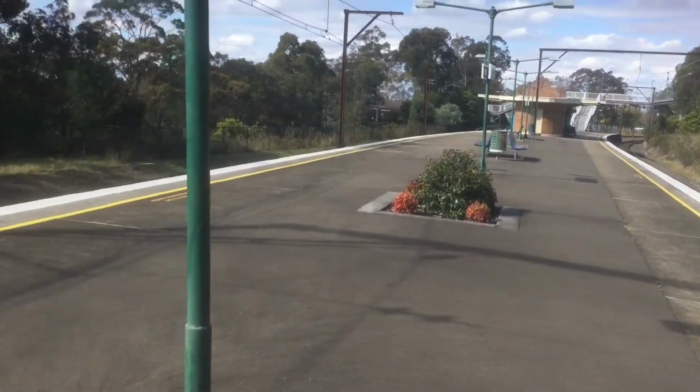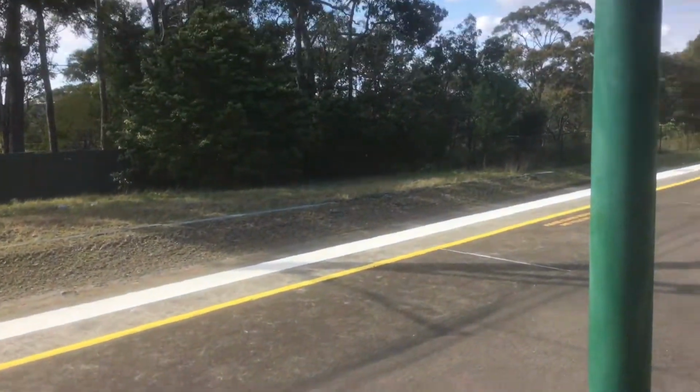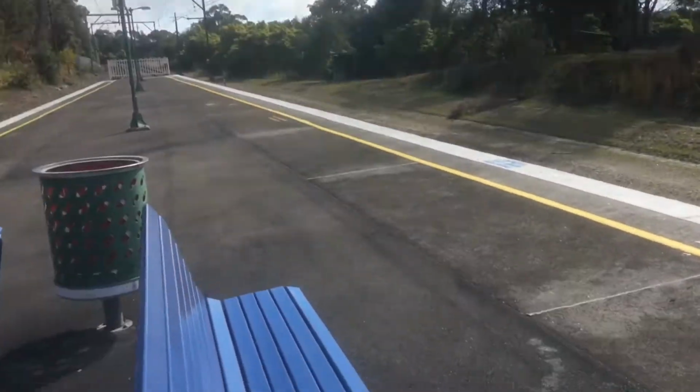So next stop will be Lapstone. We've been out on the road for quite some time. Arriving in the line, I believe we're approaching Lapstone since the power has just been shut off. This is our final stop for today. Blue Mountains adventure is what I'm going to call it.